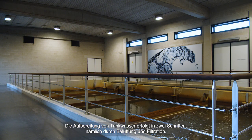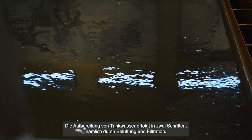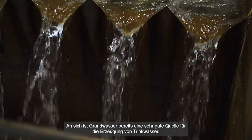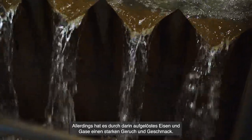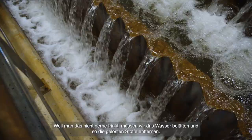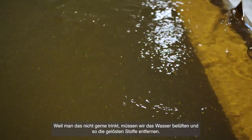The production of drinking water happens in 2 steps: aeration and filtration. Groundwater is on its own a very good source to produce drinking water, but the dissolved iron and gases cause a very strong smell and taste. This makes it unpleasant to drink, and therefore we have to aerate the water to remove those dissolved elements.